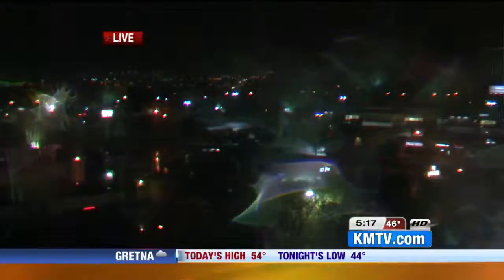All right, outside you can see the drizzle kind of dotting up our camera here at the station as we look southwest and back across the metro into Millard. Right now at 5:17. It is cool, but we are much quieter.